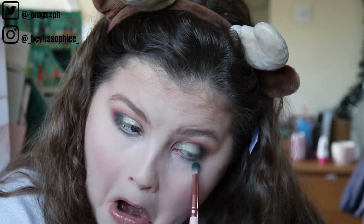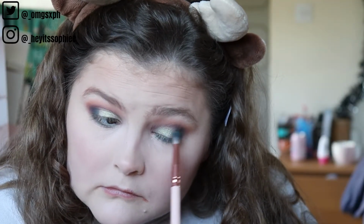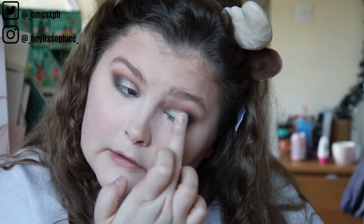I'm just going to run a bit of that green under my eye, just to really smoke it out. And yes, I'm pulling the ugly face. There we go. I don't think that looks bad at all. I really like the colour combination we've gone for. I'm just going to put a bit more shimmer on there just to make sure. But yeah, I really like it.